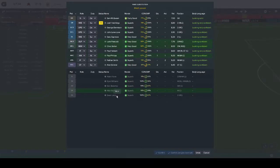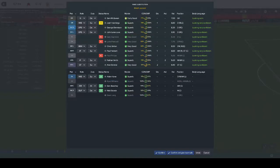I'm going to make a couple of changes. We're going to bring Matt Good on for Peacock. He's having a slightly poorer game, although 7.7 is still good. I'm going to bring on Ben Beachy. We're just basically resting some players now. I want to bring on Adam Kane. You want to go Espinosa for Adam Kane. It's a very, very good option.